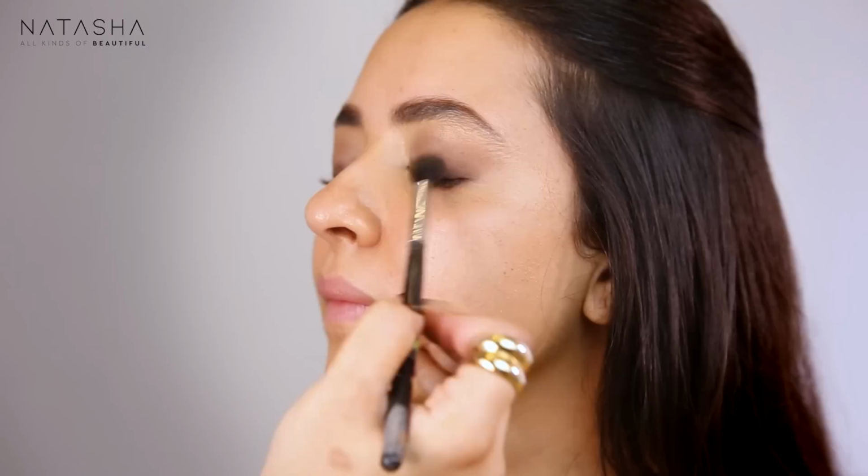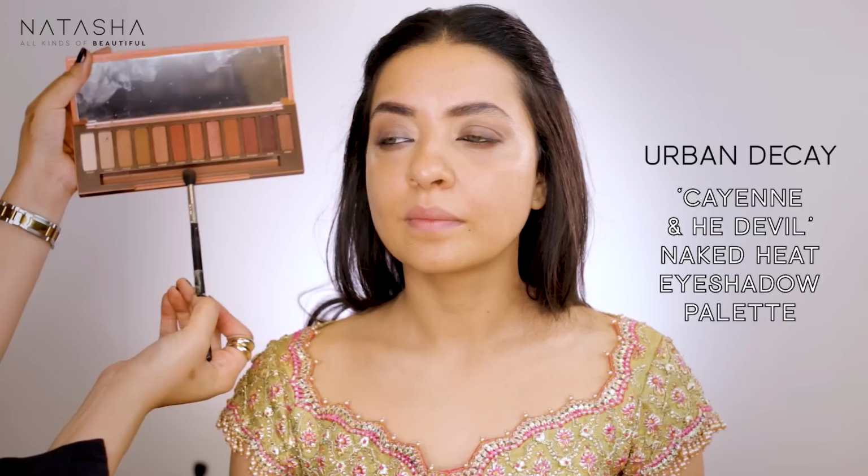Right, now I'm going to take my Urban Decay Heat palette. I'm trying to use palettes that are easily available for you guys, so there's no tension in the fact that, Natasha, you only use expensive brands, you don't use affordable ones. So I want to show you guys this with the affordable palette. I'm going to now use Cayenne and He Devil from the Naked Heat, okay? And I'm going to build that in her center a little bit.